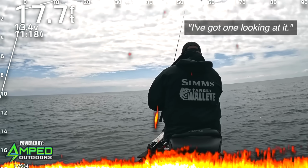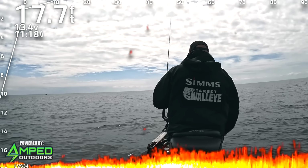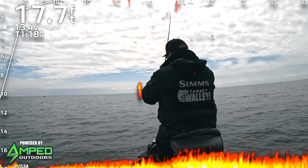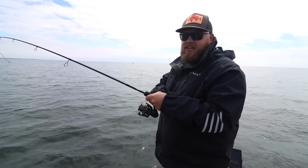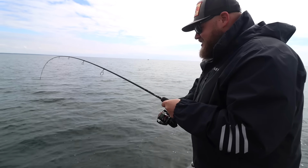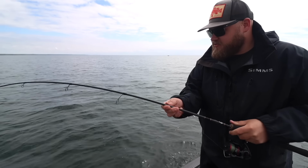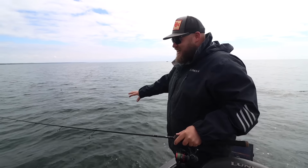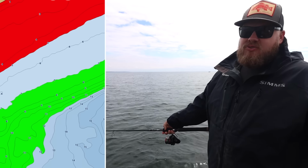Got one looking at it, just a solo. After going all that time without a bite, now we just went back-to-back casts. And like I said, the weird thing is, we're dealing with a bug hatch, but we're fishing shoreline break still. The fish are post-spawn. Whoa! That was too big to boat flip. The fish are post-spawn, and up here on this shallow structure, we're fishing anywhere from 7 to 12-ish feet today.